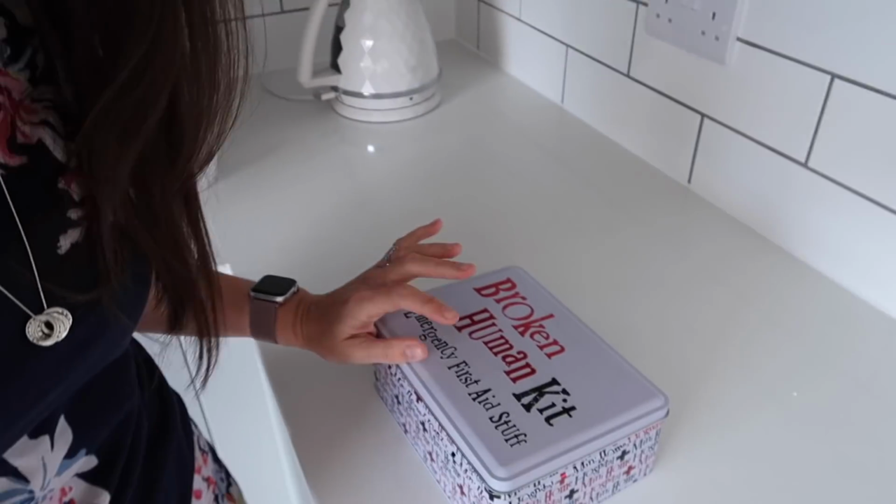Sarah just announced that she wanted her plaster off and then immediately decided she wanted another plaster. So we're going into our broken human kit to find one.